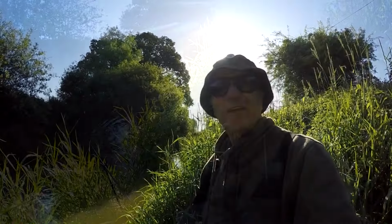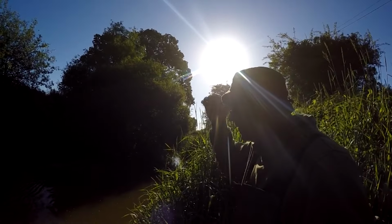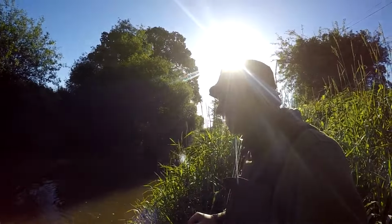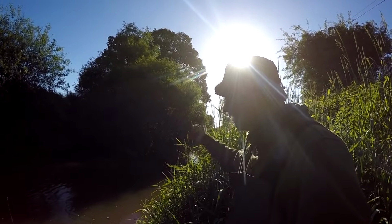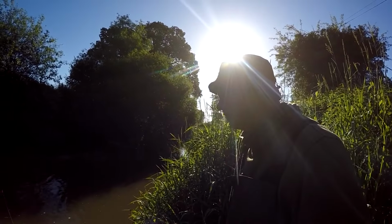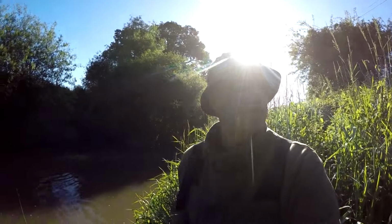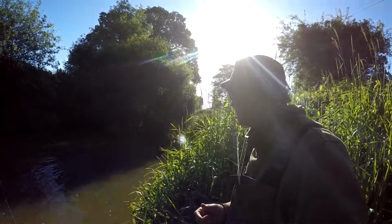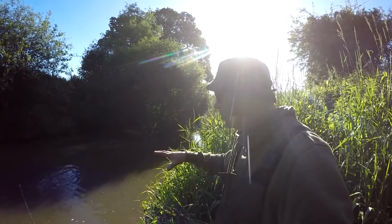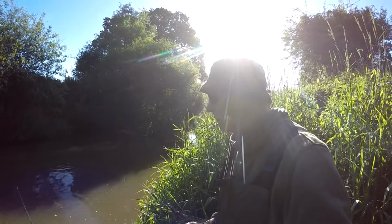As you can see, the sun is sticking its head out. At the moment, that tree is giving the swim a bit of shade. So as long as that stays like that, until obviously the sun moves right round, then I'll carry on, I'll keep persevering, I'll just keep getting the odd little tap. I'm alternating between bread flake and cheese paste. As soon as that sun moves round, it's just going to light up the whole swim. I think that will probably kill it.